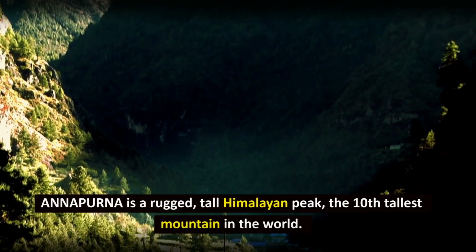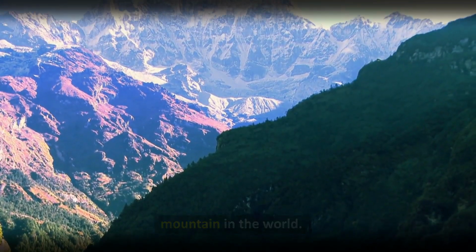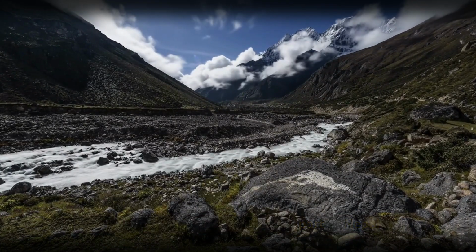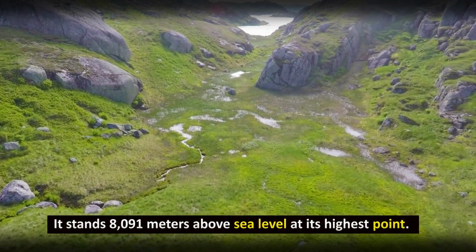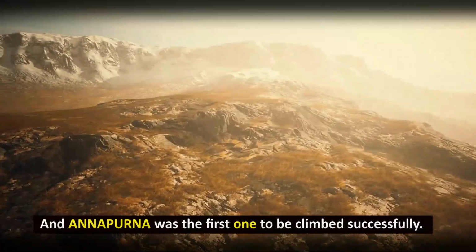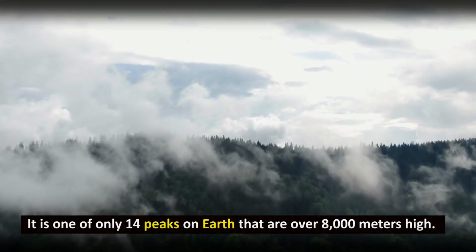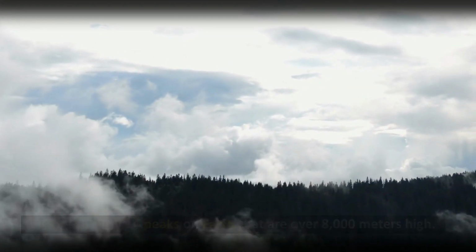Annapurna is a rugged, tall Himalayan peak, the 10th tallest mountain in the world. It can be found in the north-central part of Nepal. It stands 8,091 meters above sea level at its highest point. And Annapurna was the first one to be climbed successfully. It is one of only 14 peaks on Earth that are over 8,000 meters high.